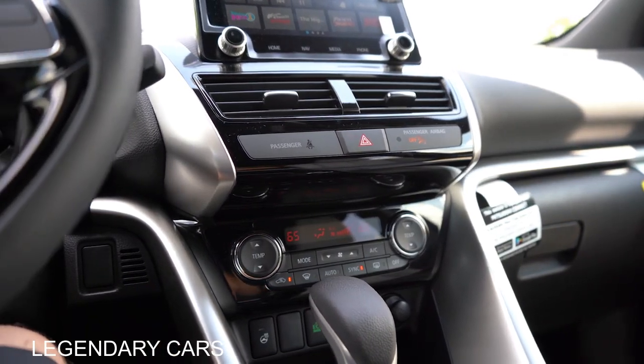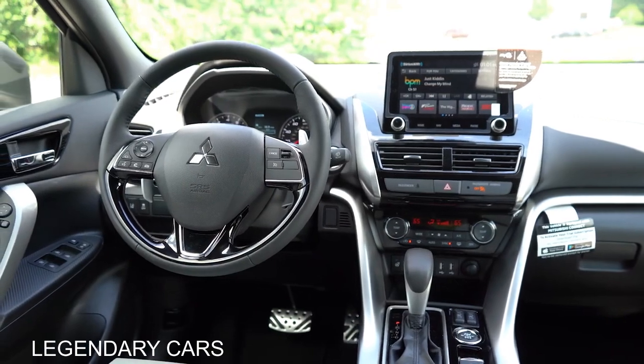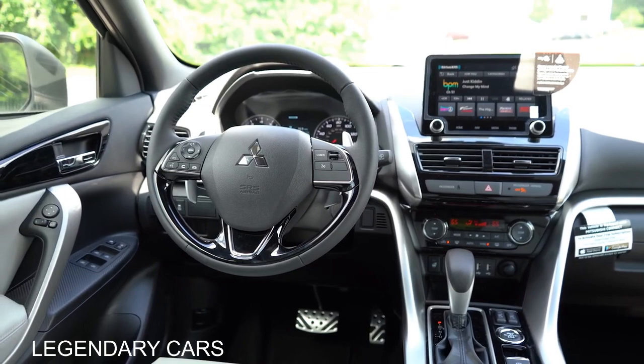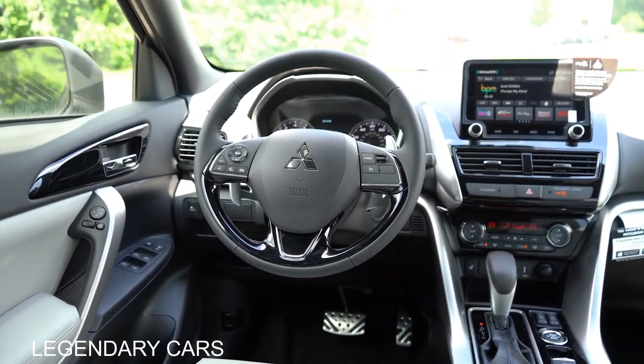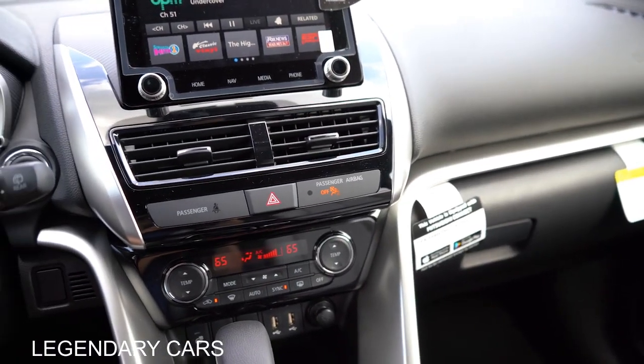But if you were not to go with one of those trim levels, the ES and LE still give you automatic climate control, which is a big win because a lot of times that'll be manual on other manufacturers. So you can still set your own temperature and it will get to that temperature automatically for you, but you only got one particular temperature that you can set as opposed to the dual zone climate control, I guess.